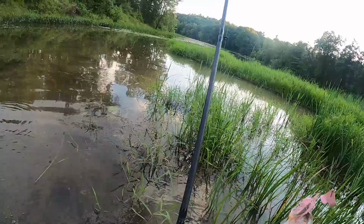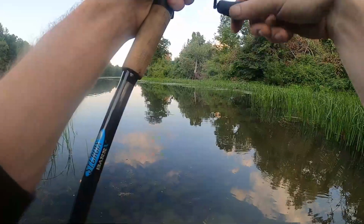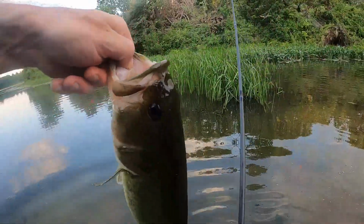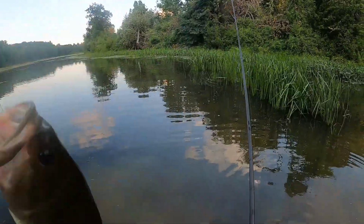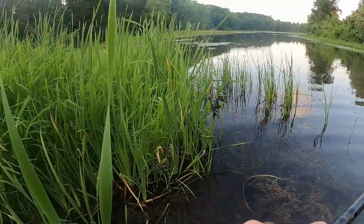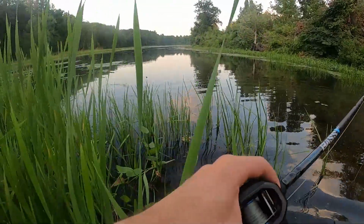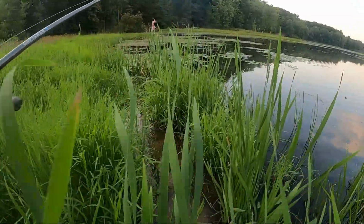Oh my gosh, he hammered it, dude. Oh, wow. That fish hammered it. I'll take that. Another 2-pounder right there. Let's see if I can sneak over here. Oh, yes, I can.